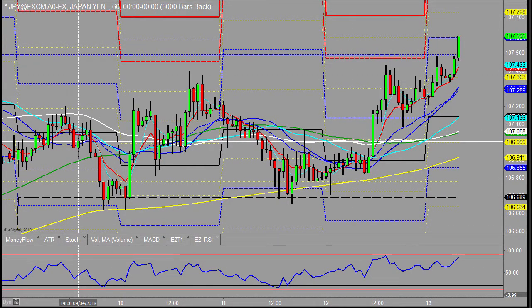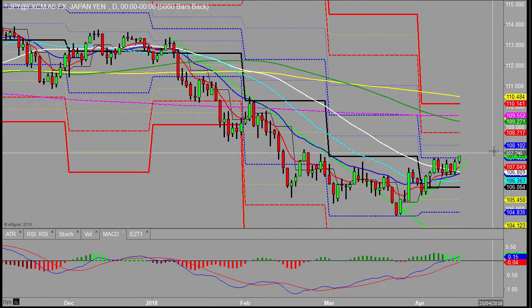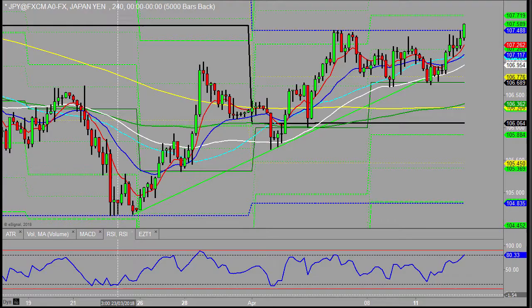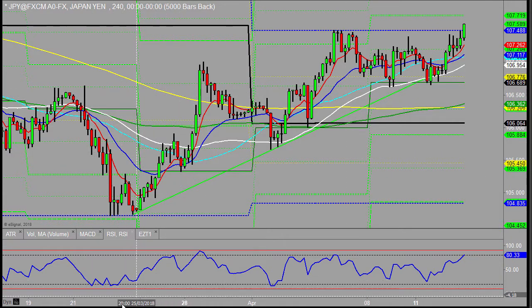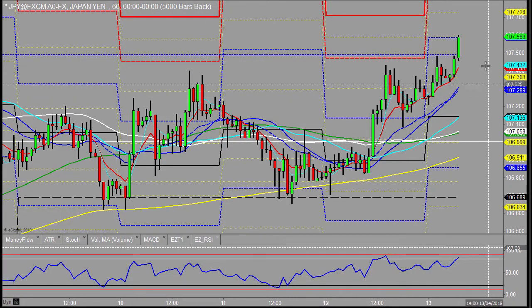Still got some potential in that as a sort of longer term move, and particularly now it's broken this level. Maybe that daily 100 or even the daily 200 could be in line in the coming weeks. But for now, pushing up nicely. Nothing much more to do with that from an intraday point of view. Buying on the retraces may still get us into a trade.